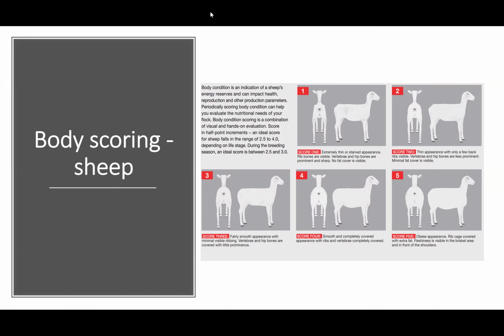We move on to sheep. Keep in mind, dairy sheep or goats will look a little bit different than meat sheep, meat goats. But in general, again, you don't want them too thin or too fat. You want them just right. So in this area, you're probably looking at somewhere between 3 or 4. So you'll learn what a good animal looks like and what your preference is as well.